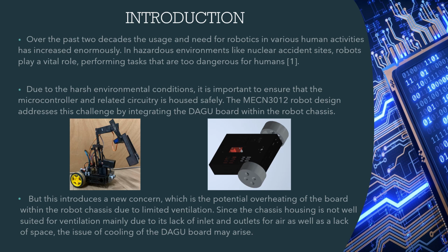Introduction. Over the past 2 decades, the usage and need for robotics in various human activities has increased enormously. In hazardous environments like nuclear accident sites, robots play a vital role, performing tasks that are too dangerous for humans. Due to the harsh environmental conditions, it is important to ensure that the microcontroller and related circuitry is housed safely. The mechatronics robot design addresses this challenge by integrating the DAGU board within the robot chassis.